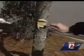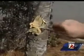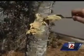Put your fork in there like it's good old chocolate pudding, and then smear it right on the bark of the tree. Just like this. Right. And the birds will come and lick it right off of there. How about that? And perfect. They'll be down there too, right?